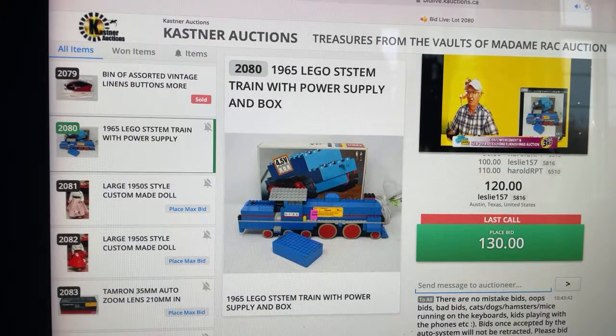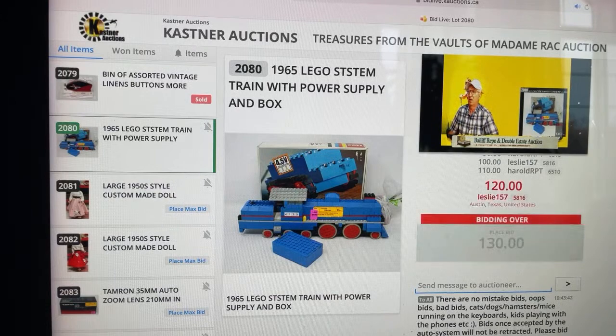Oh, system. Yeah, sometimes there's a little... That's the problem with auctions like this. They're doing like thousands of items a day.